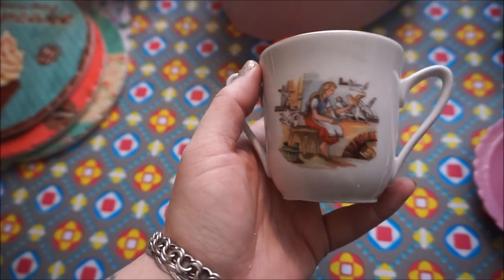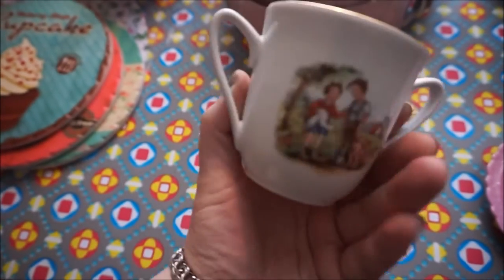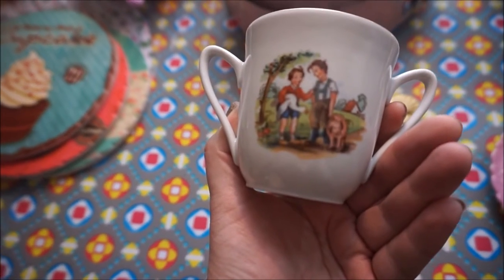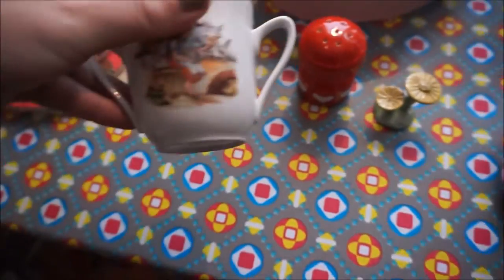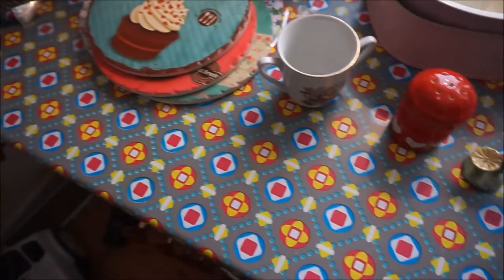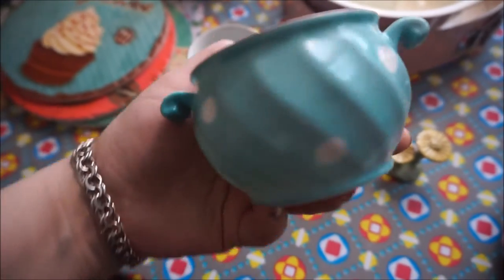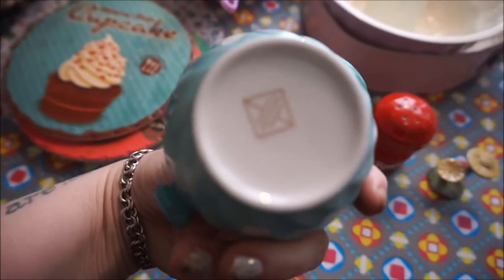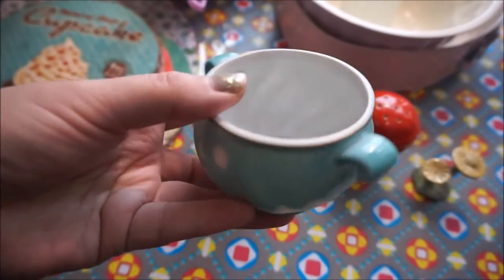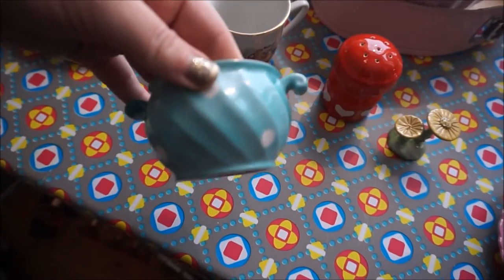And this is a children's cup. There is Cinderella, and some other fairy tale. It was a dollar, so. And this is really, really cute. I think it's maybe a sugar bowl or something. It was $2, I think.